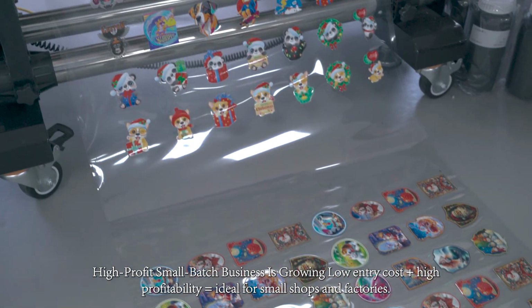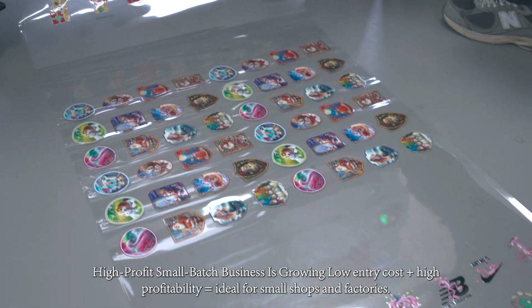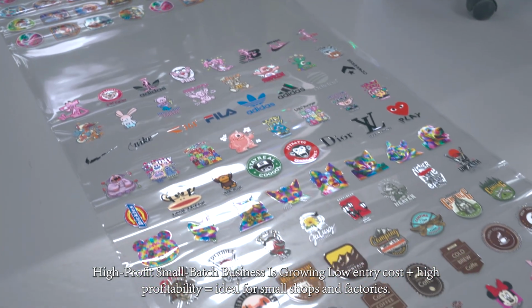High-profit small batch business is growing. Low entry cost plus high profitability equals ideal for small shops and factories.